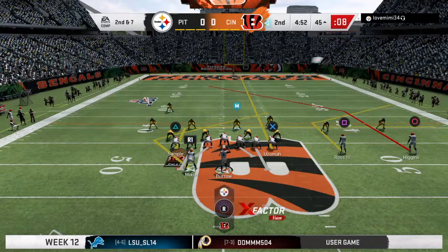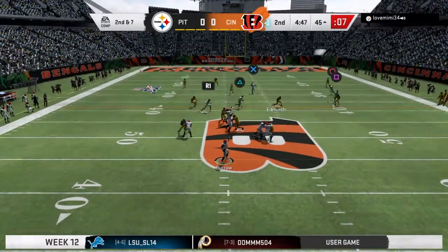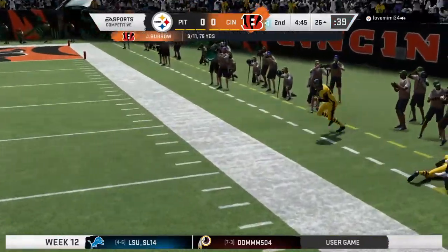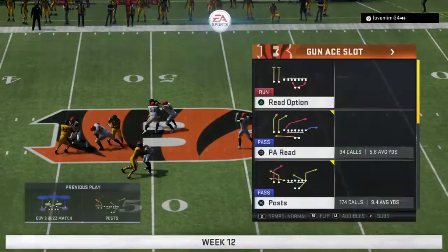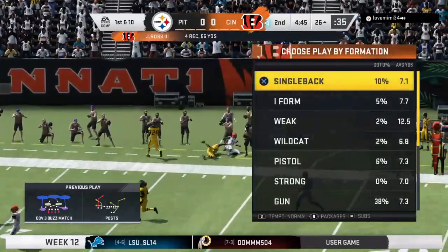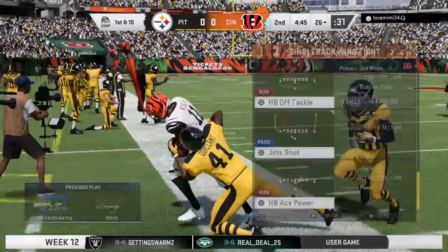Let's bring it. Here's a 2nd and 7. He's going to have the hook up to Ross, and he is out of bounds, but not before he's inside the 30. 19 yards to pick up there. Move the chains. 1st and 10 at the 26-yard line.